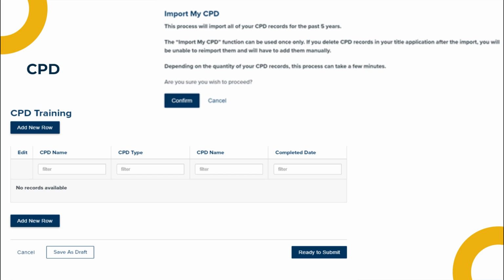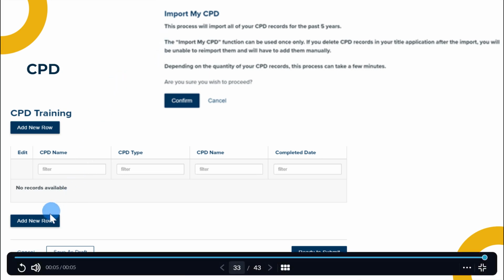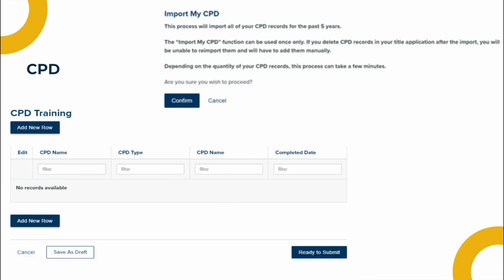If you have an offline record through Excel or your company has a record of your CPD, then what you'll need to do is just add in, row by row, those CPD records. But it's quite straightforward. You're just filling in 4 sections. So you'll be surprised at how quick you can work through this particular section.